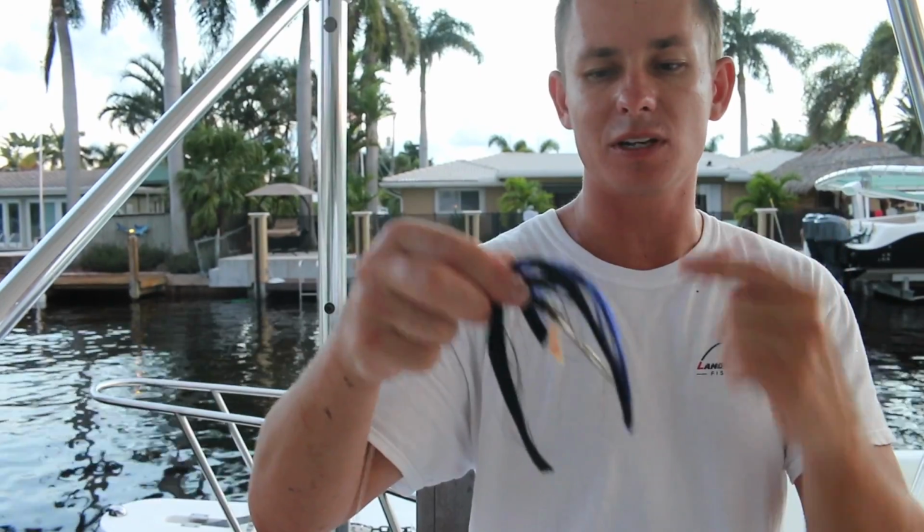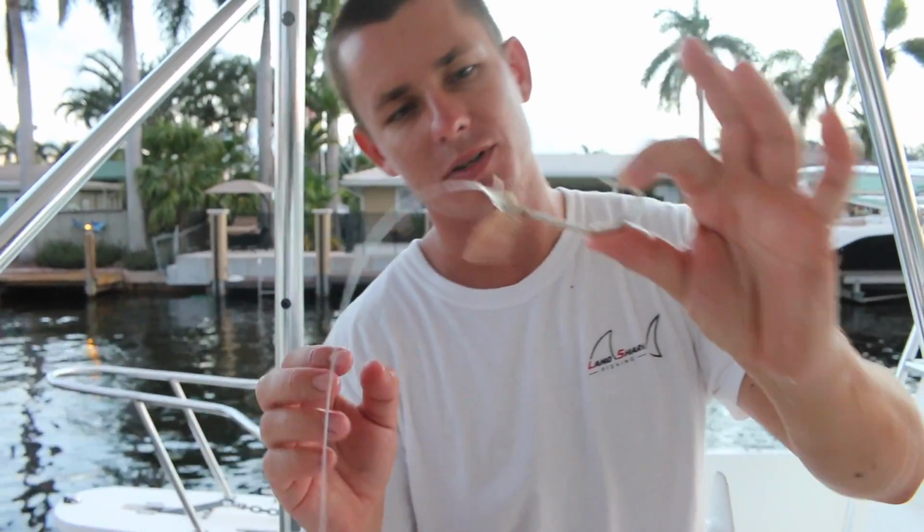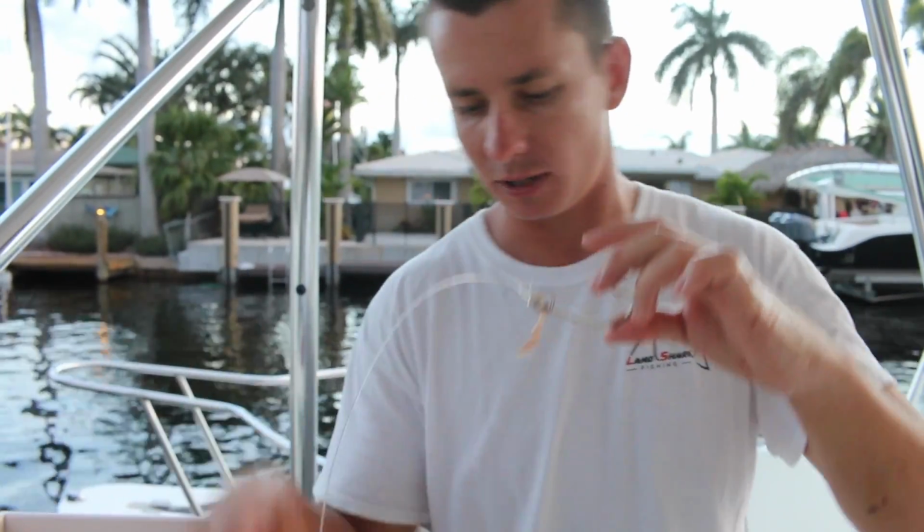It also prevents you from getting weeds. And you got to have a heavy duty hook. This is an 8-0 Mustad. You're not fishing anything less than a 6-0 all the way up to a 9-0 hook.